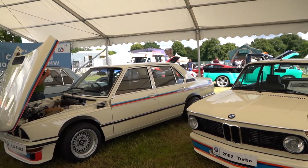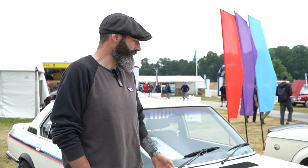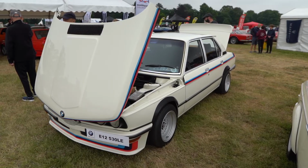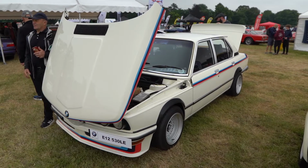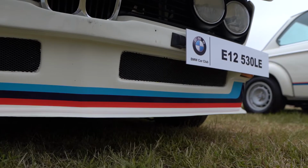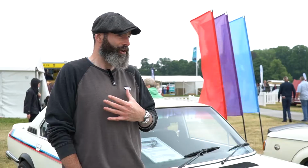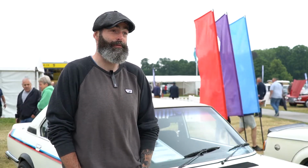Moving on, we've got another exceptionally rare car. We've got an E12 530 MLE from South Africa. My name is Ian Bergen. This is my 1976 BMW 530 MLE. Pretty rare car. It's a homologation special built by BMW South Africa to go racing in the modified production series. This particular car is number 23 of 100 made, and from what I understand, it's the only one in the UK and Europe as we speak.